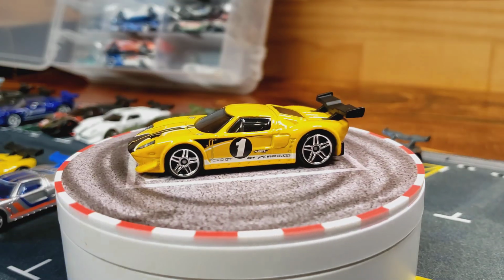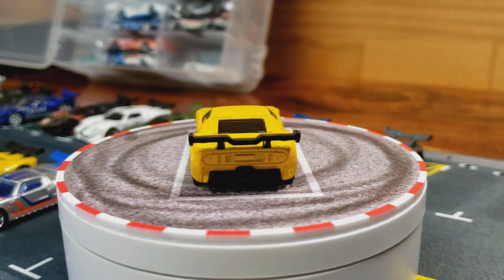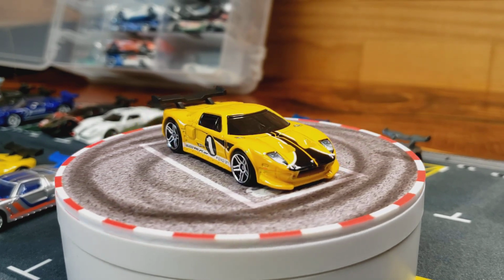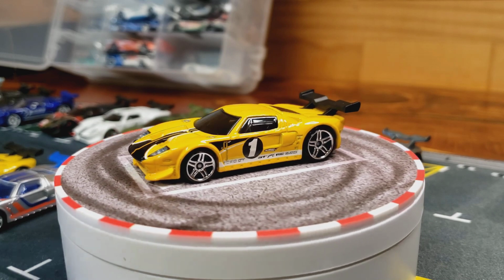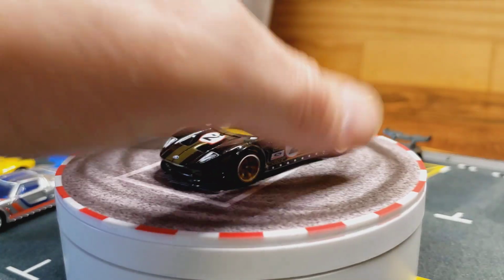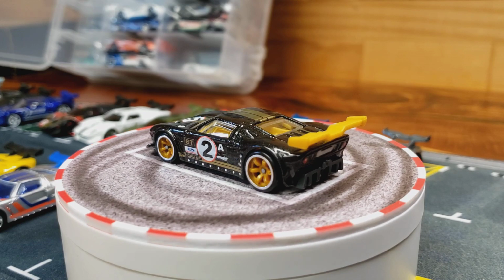And then it was recolored that same year in yellow. Same graphics. These all came out in 2010. And the reason I have the Speed Machines split up is because sometimes in the case I sort these by date code. So here's the other Speed Machines.